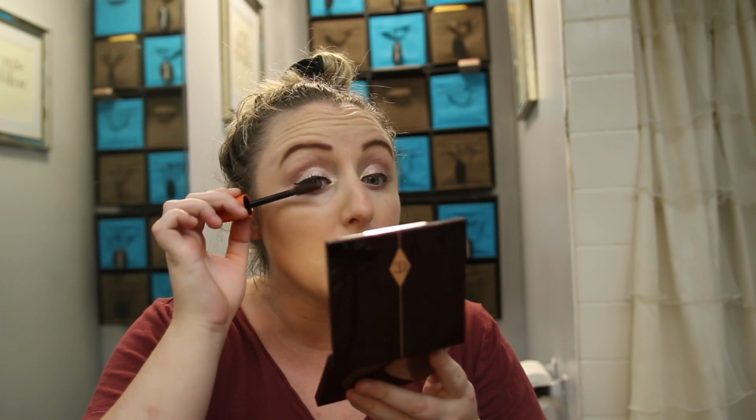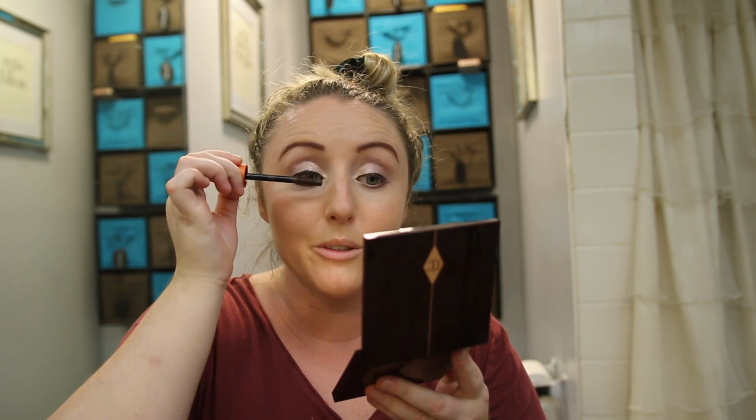Oh. Okay, no issues with the wand. I actually feel like it's really, really natural looking, so it makes me annoyed that I used the eyeliner, because the eyeliner is so not natural looking.